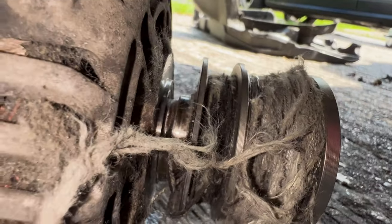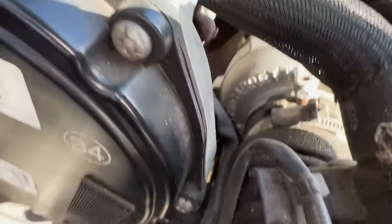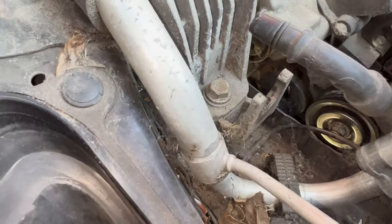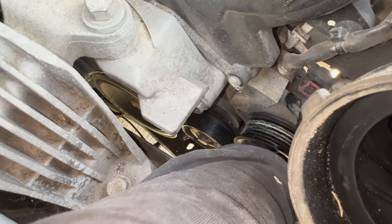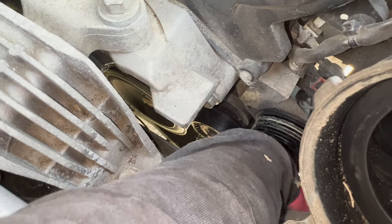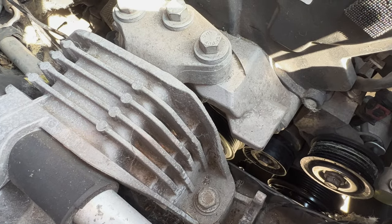So as you can see there, that's finished. Now we'll check the other pulleys as well, just to make sure that nothing else has failed. That pulley's okay. This pulley's okay. The AC pulley is actually okay as well. So it's just the alternator that we have to replace. Let's go get the new part.